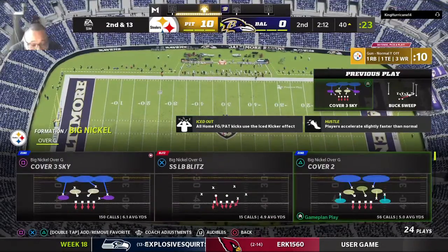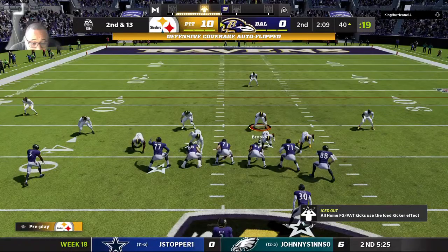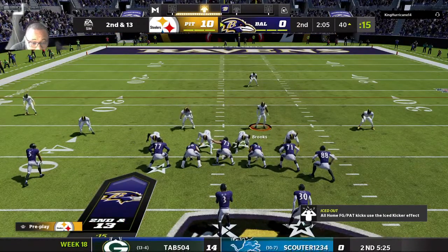You guys are committed to stopping this run, and I can appreciate it. I really can. It's too wide.